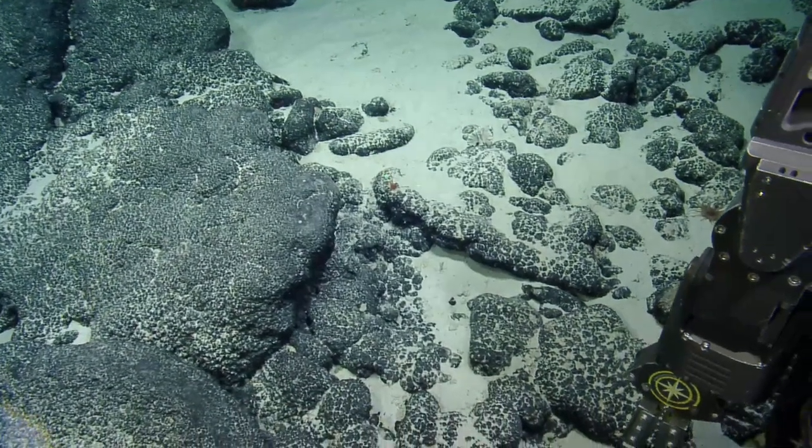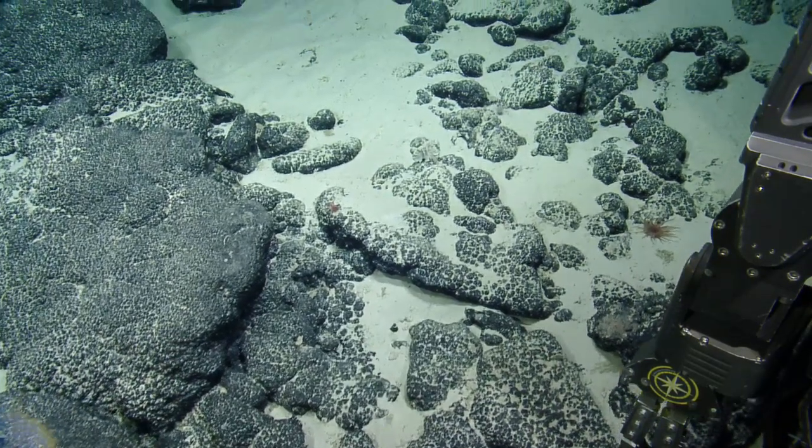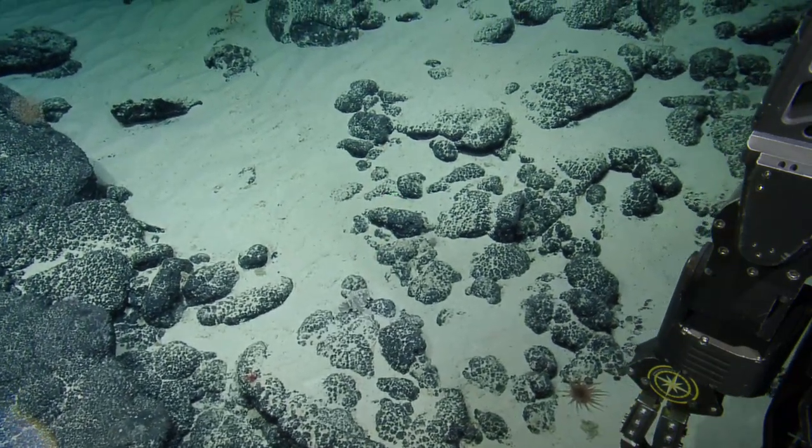What's that thing? I think that's an urchin. And that's one of the soft corals? Yep, that's a mushroom coral, Anthomastis. Anthomastis. I wonder if this is anything.